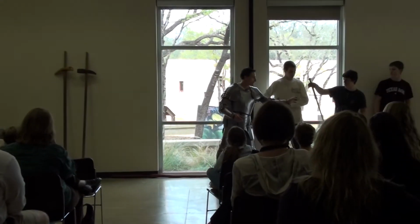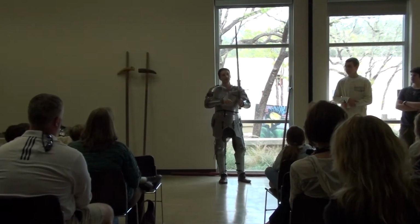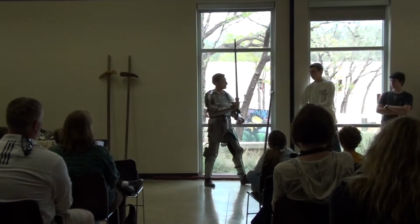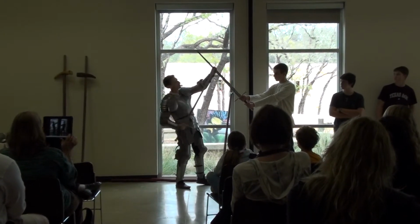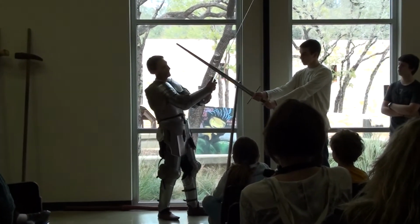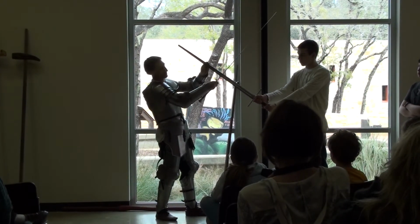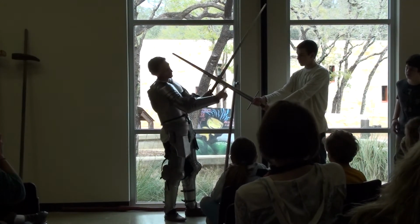This sword here is more along the lines of the 16th century. And you can see it has a bit of a ricasso. So if this sword was to come down, it would be a cut from above. It would catch here on this crossguard. And if my thumb was up here, it would not get cut off. So that was a bit of an added protection. You see the crossguard's a little bit longer.